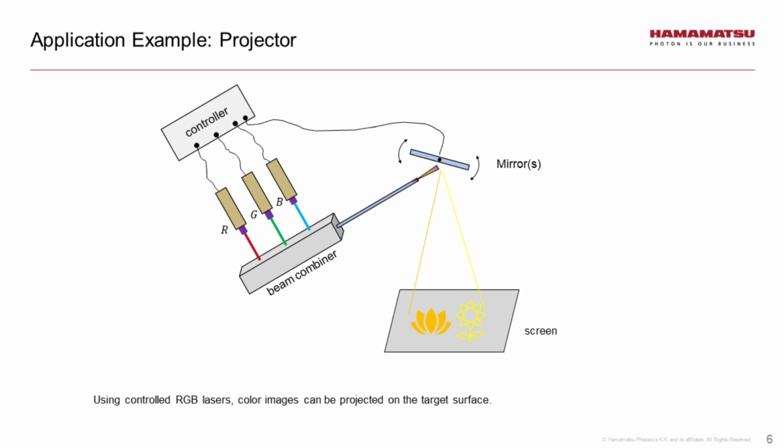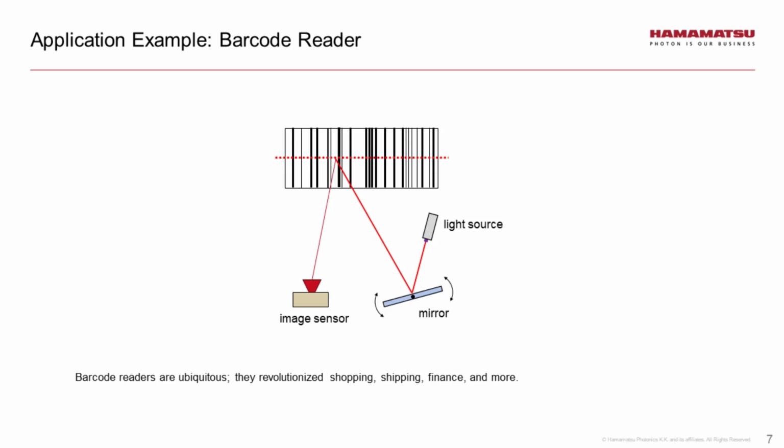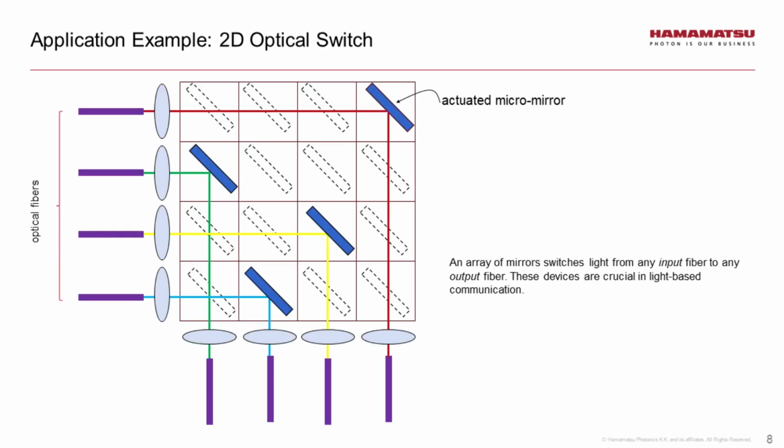First, some common examples where we can use MEMS mirrors. Here is an example of a projector where we can feed RGB light into some beam controlling and combining system, which then illuminates a scanning mirror, which then can project an image on some screen. Another common example of a MEMS mirror is a barcode reader, where again, by scanning the beam across the barcode, we can get information about the product or some other information encoded in the barcode. And the third common example of a MEMS system is a 2D, or two-dimensional, optical switch, where light can go from one incoming fiber on the left to any desired outgoing fiber at the bottom.